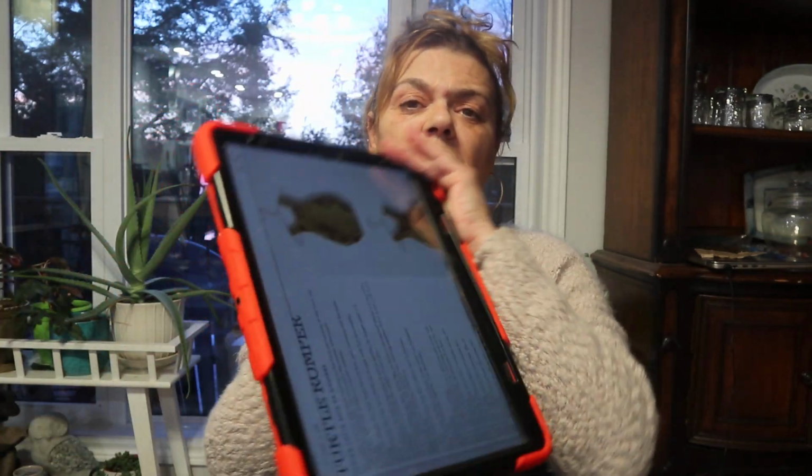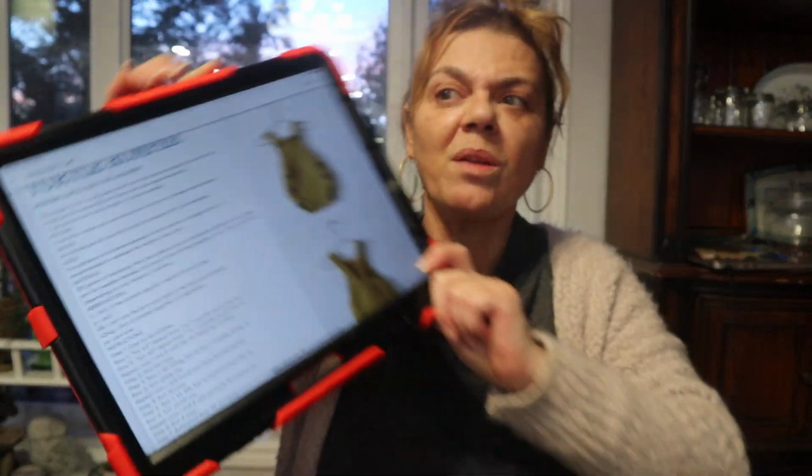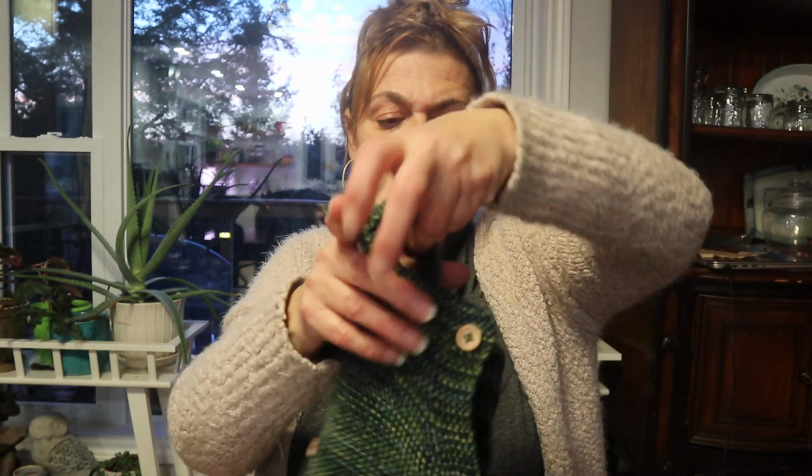And then I knitted something. This pattern is called the Turtle Romper. It is a paid pattern, but it's one page, and it was so easy, and I'm so proud of it because my stitches are so even. It's called the Turtle Romper by Luicia Ruiz de Aguirre. So I'll leave a link for that too.